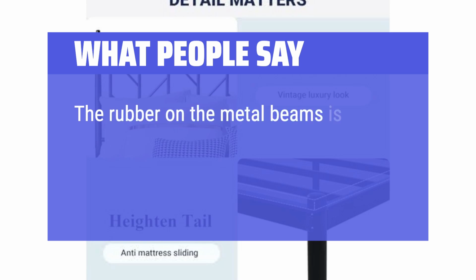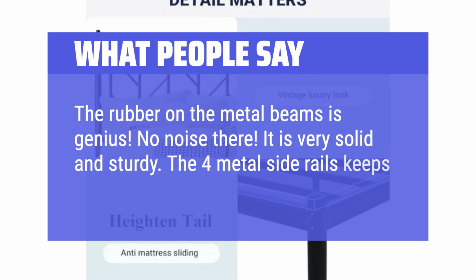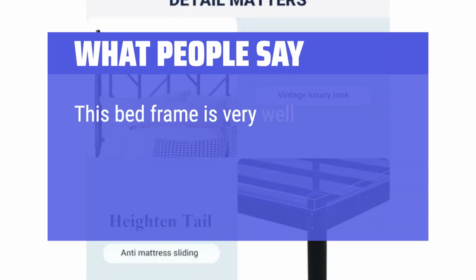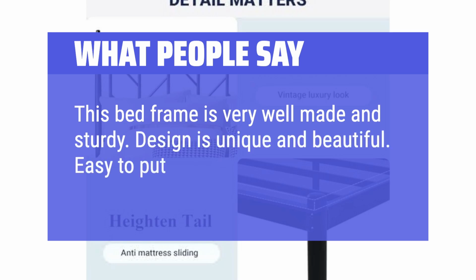The rubber on the metal beams is genius. No noise there. It is very solid and sturdy. The 4 metal side rails keep my mattress in place perfectly. This bed frame is very well made and sturdy. Design is unique and beautiful. Easy to put together and delivery was fast.